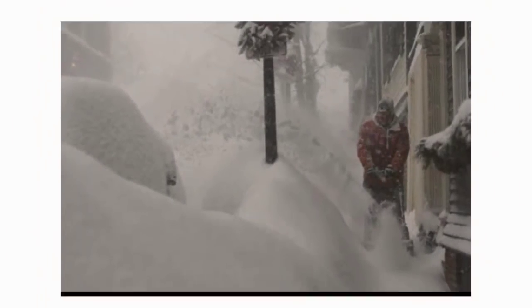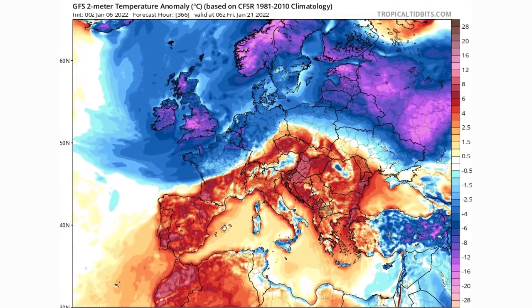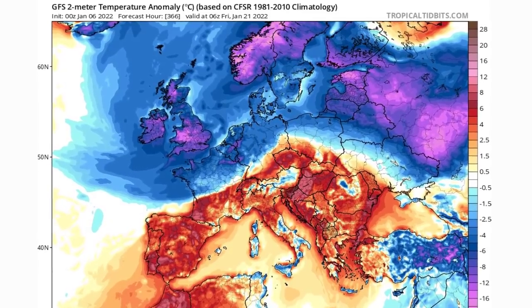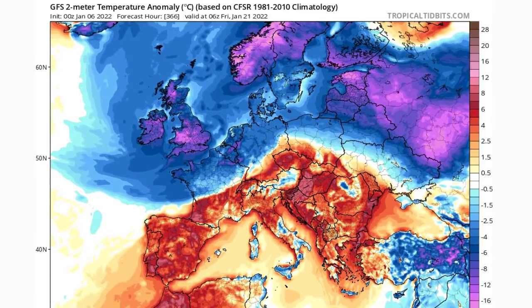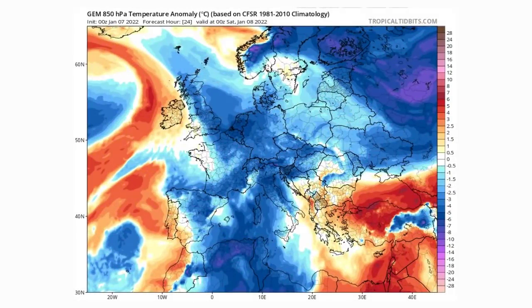Looking down there at England, January 21st, well, it's actually all the British Isles. Chilly, about maybe 20 to 25 degrees Fahrenheit below the normal. Windy as well. I saw a whipping scorpion tail type storm below that.